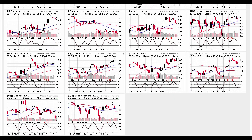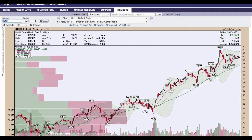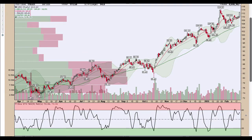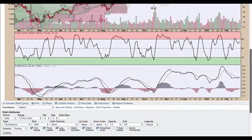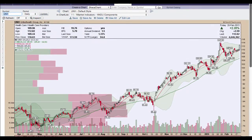United Health, United Technologies conglomerate. Healthcare has been doing good the last couple of weeks. Let's see if this tests this recent high, double top possibility. Slow Stochastics is reaching overbought. Maybe this breaks out, maybe it finds resistance. We'll see how this plays out on United Healthcare. Going into the week, MACD is pushing back above its signal line.